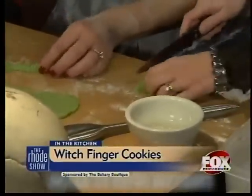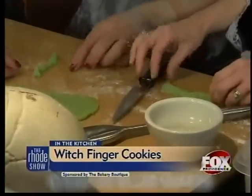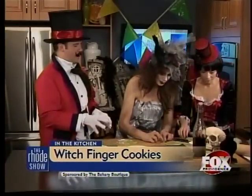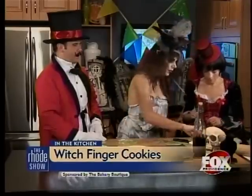And then if you want, you can make it crooked. You need gnarly, because witches' fingers are crooked. Yeah, they're all gnarly. So then you want to press down a little, because that's where we're going to put the almond to make our nail.